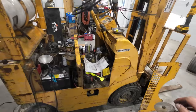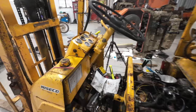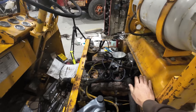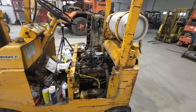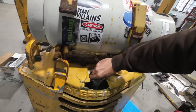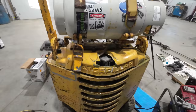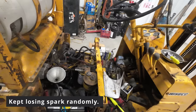Look how much less smoky it is just from changing that oil. Hardly any smoke. In fact, I don't see any smoke. Gotta give her the good stuff. There, but it didn't like that. You give her full throttle, she just shuts right down.